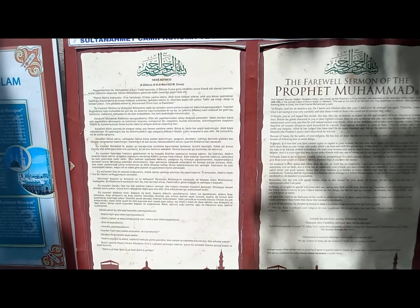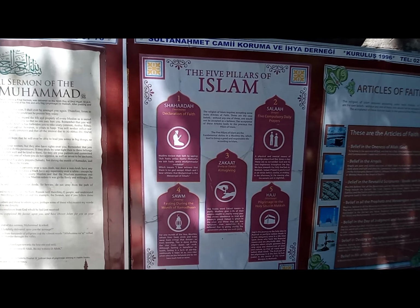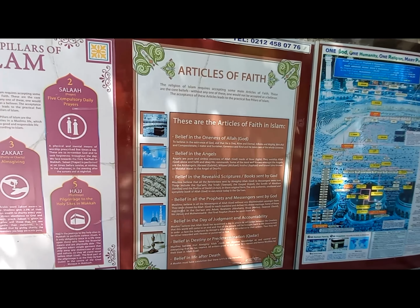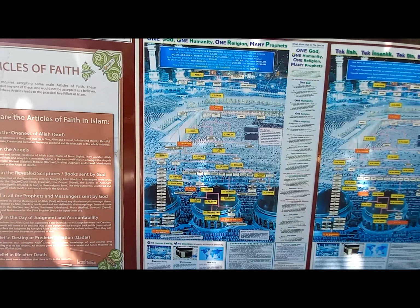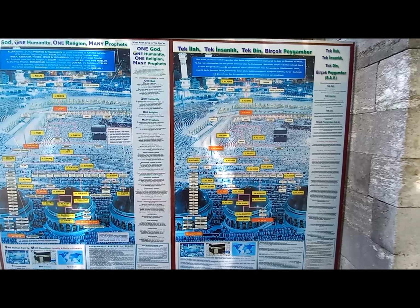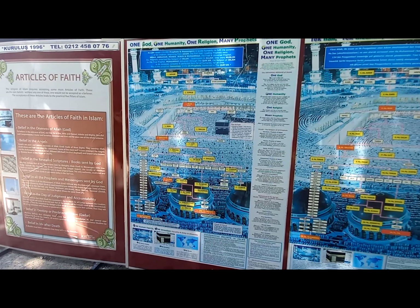Here they have more information: the farewell sermon of the Prophet Muhammad, the 5 pillars of Islam. It's really nice. Articles of faith. So each person can come and read whatever they want to read. They can choose one and read it, or they can choose them all. Okay, so here they have it in Turkish and they have it in English.